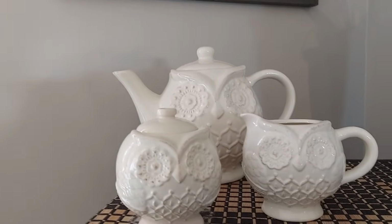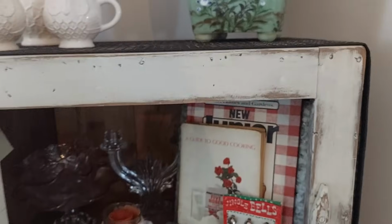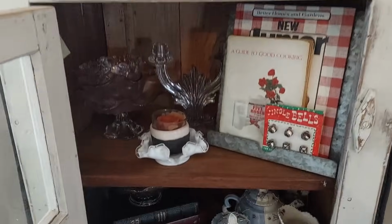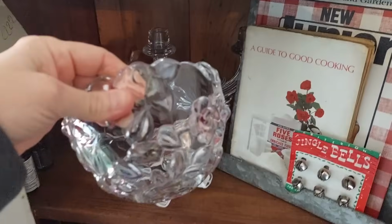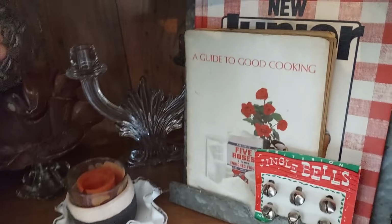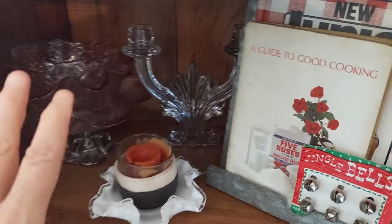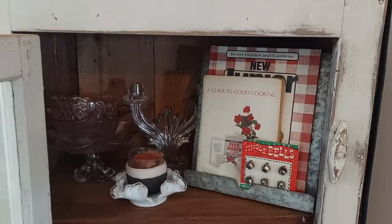Isn't that cute? I thought I'll put it out because that's springy and summery. I don't change from spring to summer, really. A lot of the stuff in here is thrifted. I've been thrifting some glass type things that normally I don't, but this is for my tea party that I'm planning with my granddaughter that's coming to visit. And so I got some really pretty dishware. That is a candle holder that will be on the table as well.